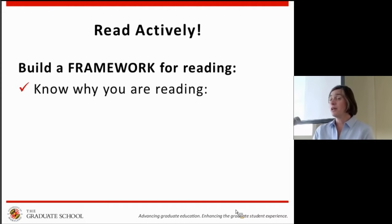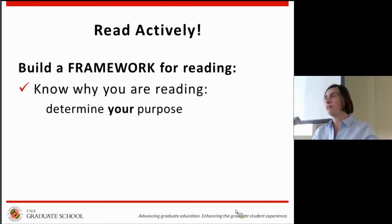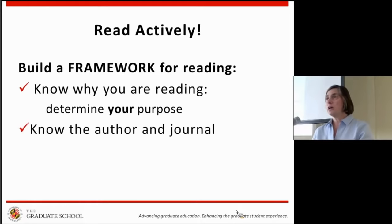Do you just need to know it? It's a landmark case. You have to know it. It's one of the most important things in your field. Or you're just skimming it to see whether this is worthwhile knowing about, or you're really looking at how they do their methods, or this is an important theory. And really understand what your purpose for reading is. And then other obvious things, know the who and the where of the publication.